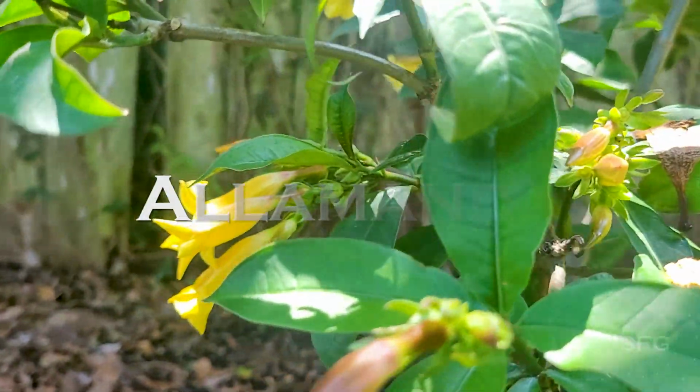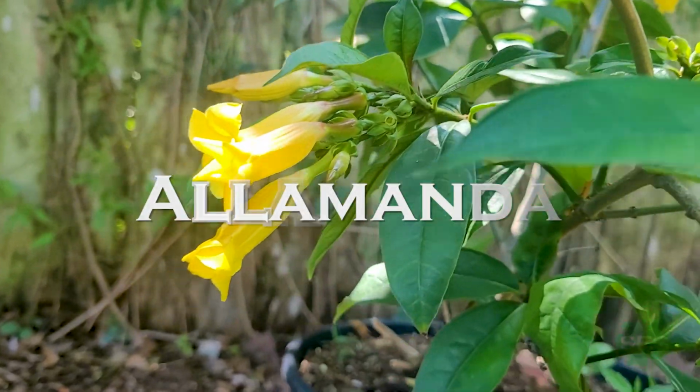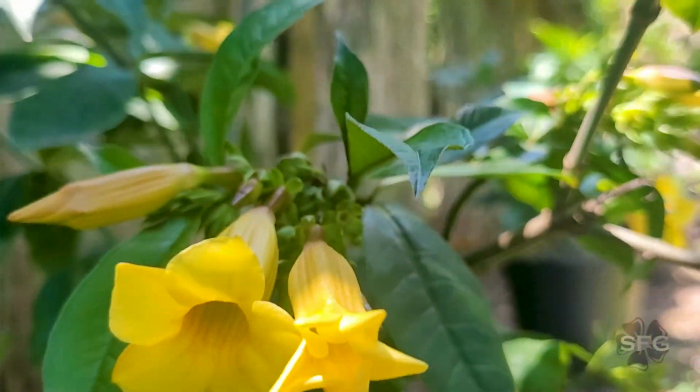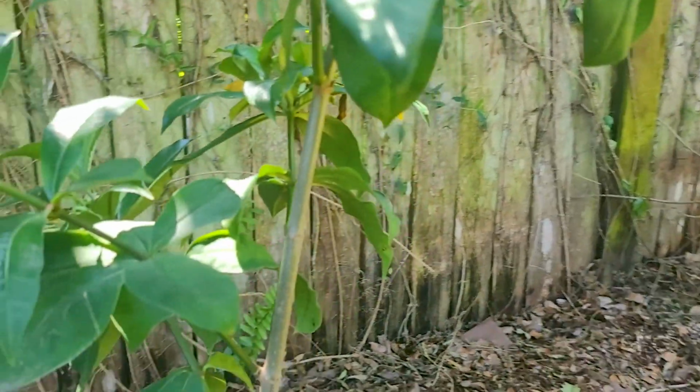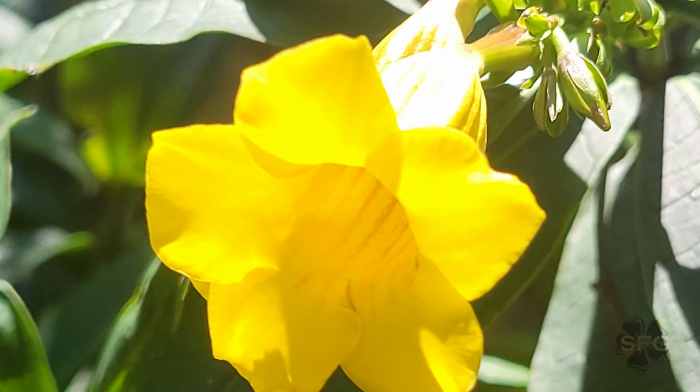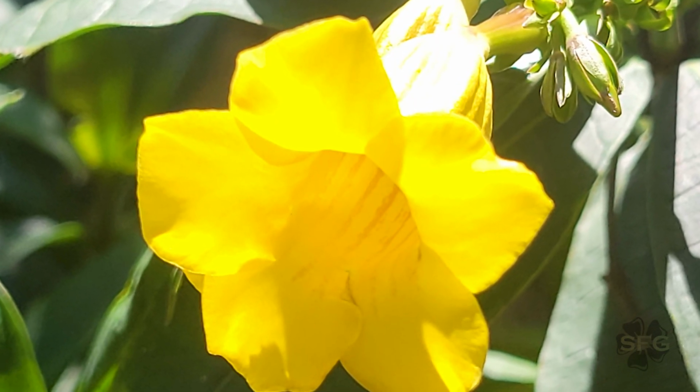Ooh, Allamanda. Growing Allamanda in Florida can be a delightful addition to your garden. The most commonly grown species in Florida is the Allamanda cathartica. They're great for gardens in warm climates, and Florida has that covered.